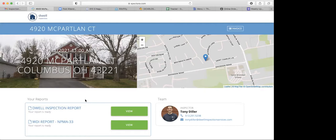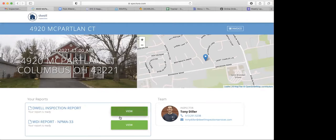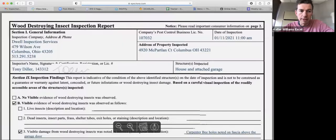Let's look at this so everybody else can see this. When Tony gets done with his inspection, he sends the email over, and this is what it's going to look like when you open it. So there are 2 inspections that were completed on this one. The WDI, that stands for Wood Destroying Insect Report. And then we've got the dwelling inspection report. So this is the basic inspection. We're going to quickly view these and chat really quickly about them.